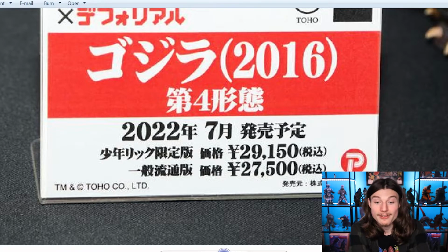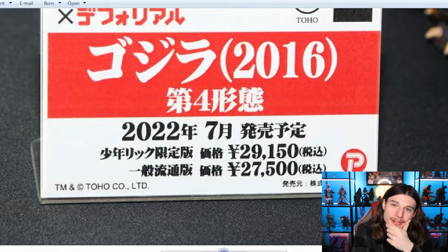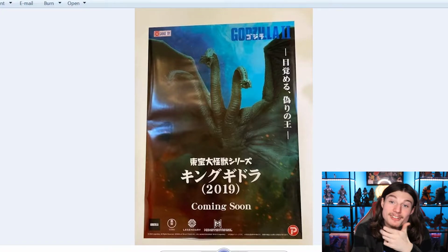At first, you're like, what the fuck? But then you look at it, and yeah, there's a lot of vinyl real estate there, so fair enough, my friend. It's a justified price, but it's a lot. It's a lot for a novelty.